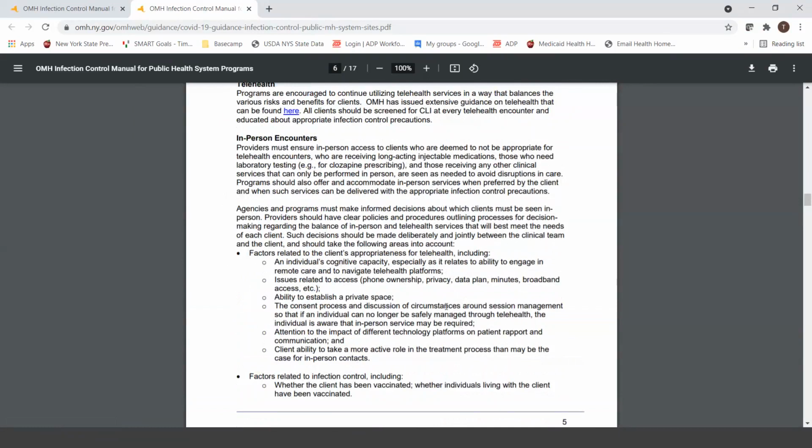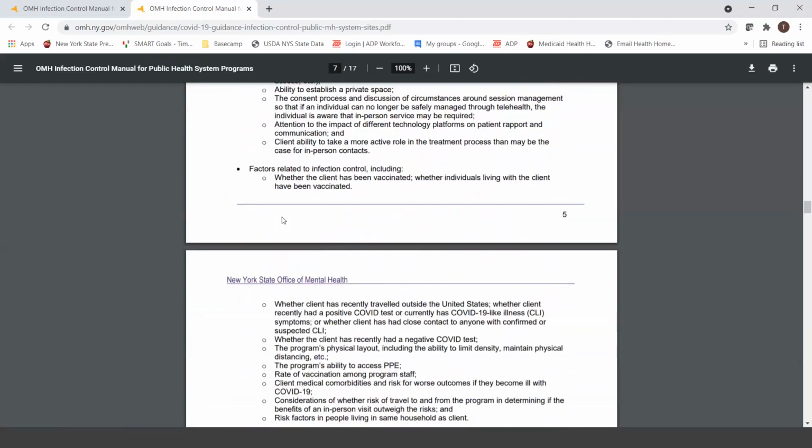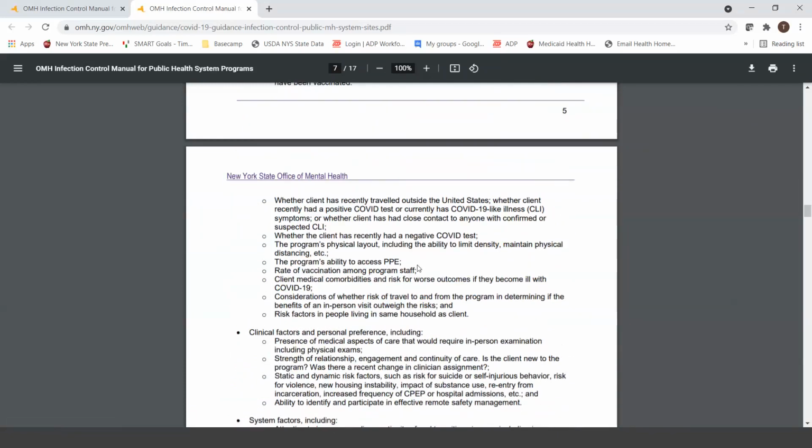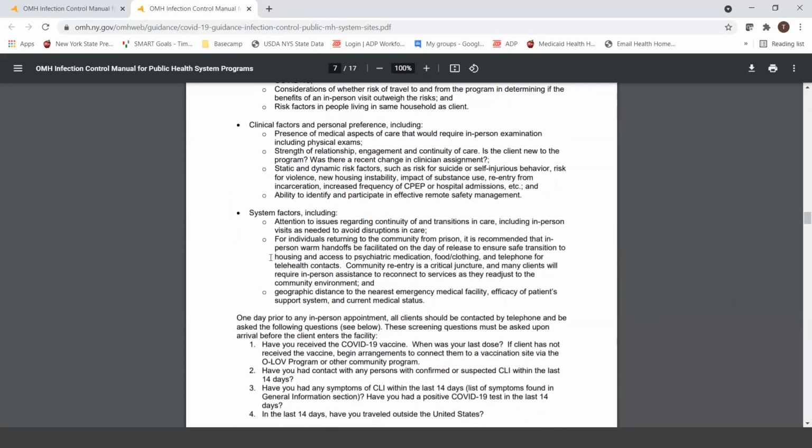If you were to do telehealth: infection control, looking at whether the person has been vaccinated, whether people living with that person have been vaccinated, whether the person has traveled outside of the United States, whether they had a negative COVID test, and the program's ability to access PPE. And I'll jump to the bottom, the risk factors for people living in the same household as a client. Then clinical factors, the next bullet subheading, with different variations for clinical factors, and systems factors, attention to issues regarding continuity and transition of care, including in-person visits as needed to avoid disruptions.